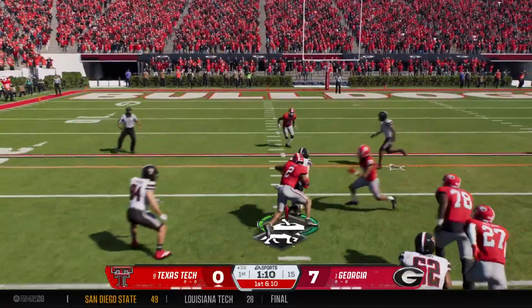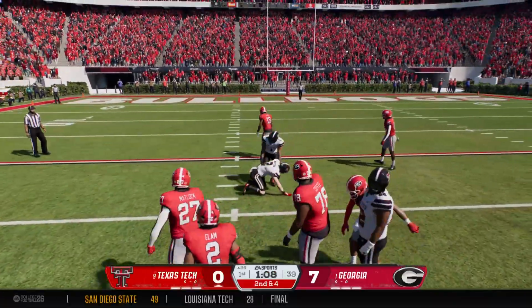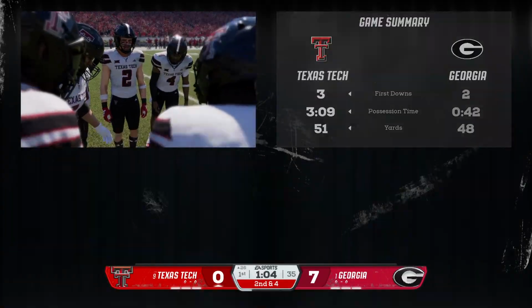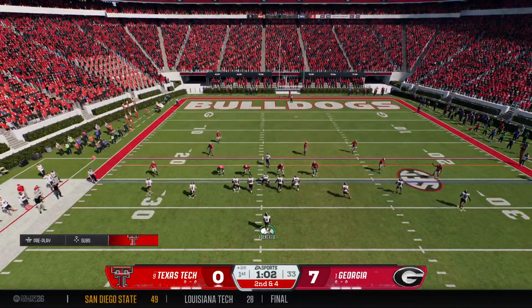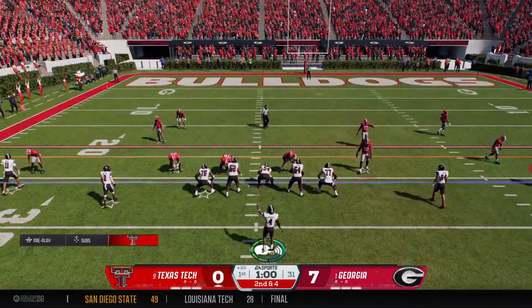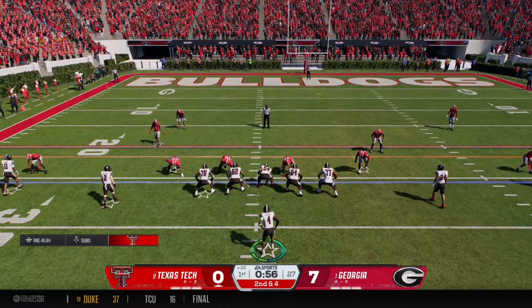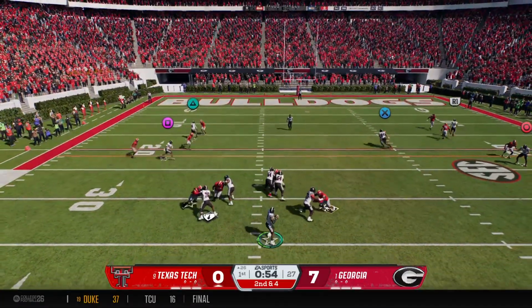Trying the old counter play here. Able to fight for a decent gain here in that running play. Another positive run on 1st and 10. You know, it's early on in this drive, but this defense has not shown the ability to stop the run. If I'm the offensive coordinator, I just keep running the football until they prove they can stop it.